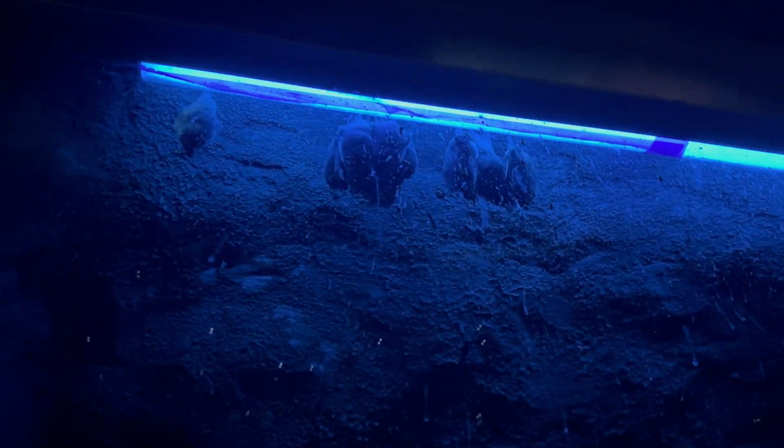We got some more bats. These are vampire bats, as y'all can see. Actually, it might be a little hard to see, but yeah, they're all getting ready to go to sleep.